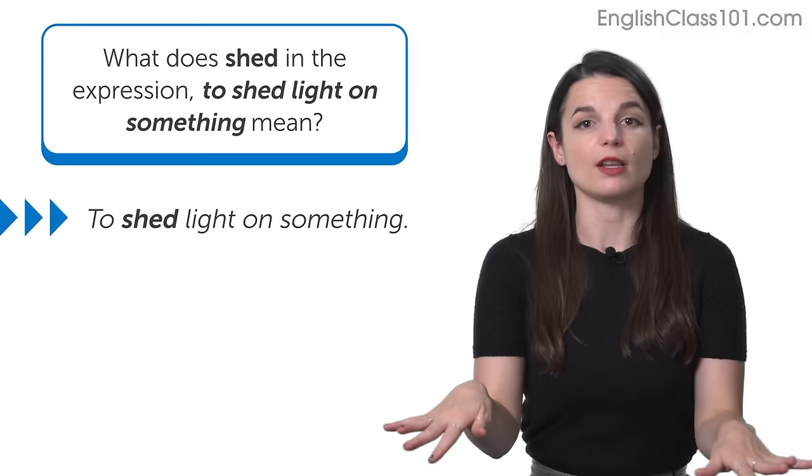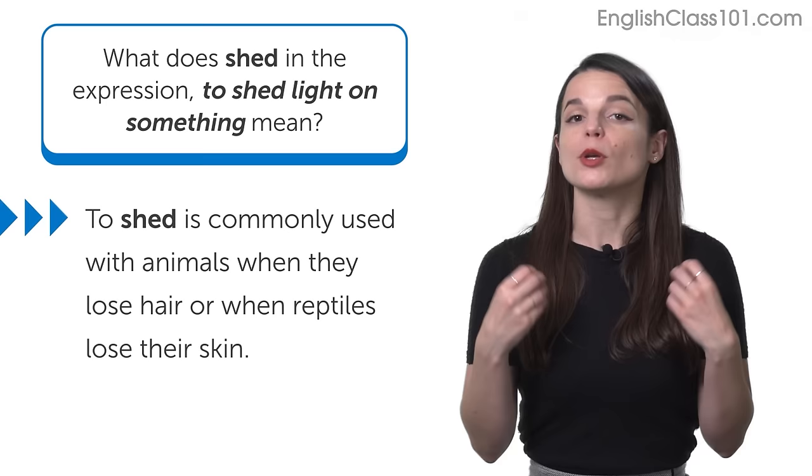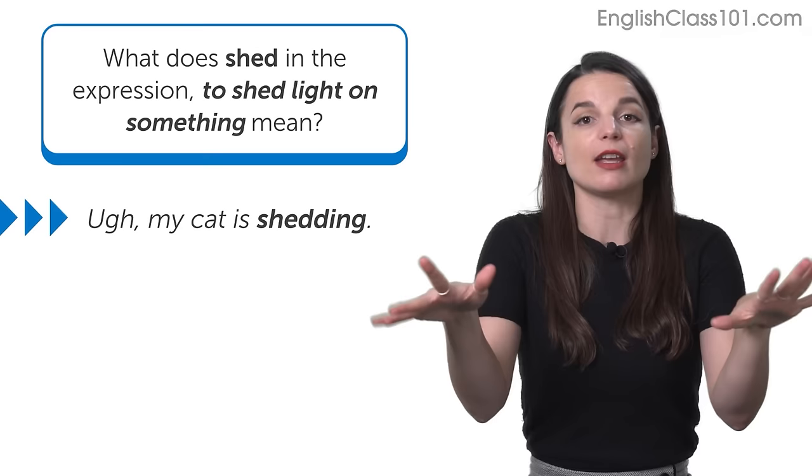First, to shed is commonly used with animals. So animals, when they lose hair, or maybe snakes and other reptiles, when they lose their skin, we use the verb shed to talk about that. We would say, for example, oh, my cat is shedding, which means my cat is losing their hair. Maybe it's getting hot, so the cat is losing their hair. We call this shedding. So they are removing their skin or they are removing their hair.